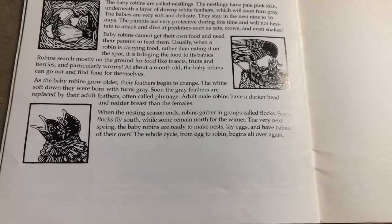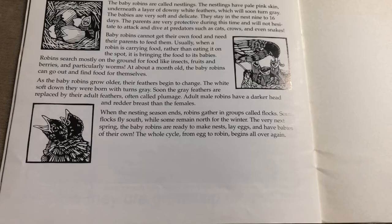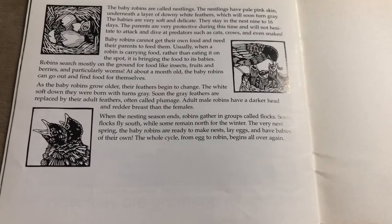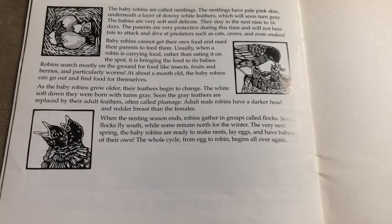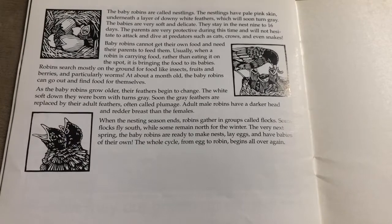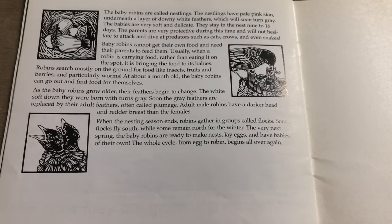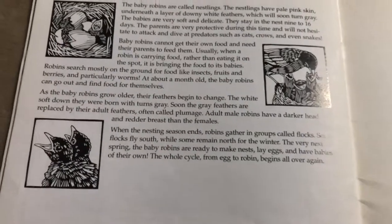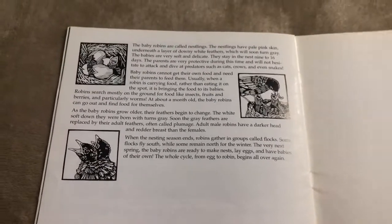As the baby robins grow older, their feathers begin to change, and the white soft down they were born with turns to gray. Soon, the gray feathers are replaced by their adult feathers. When the nesting season ends, robins gather in groups called flocks. Some fly south, while some remain north for the winter. The very next spring, the baby robins are grown up and ready to make their own nests, lay eggs, and have babies of their own. So when they're 1 year old, they're grown up and they're ready to lay their own eggs. And that is the end.